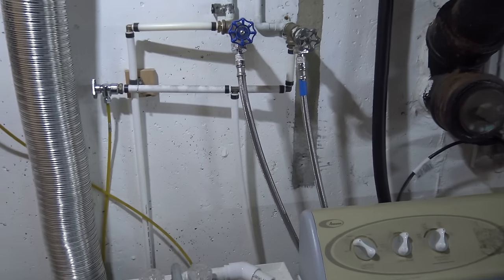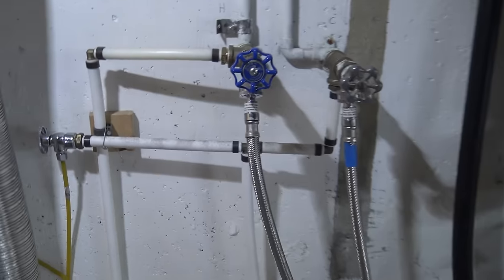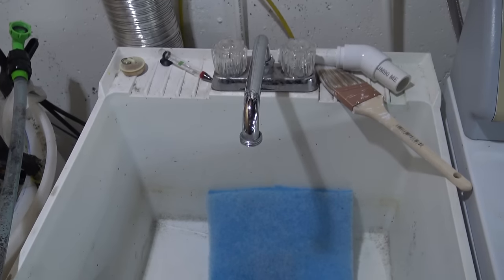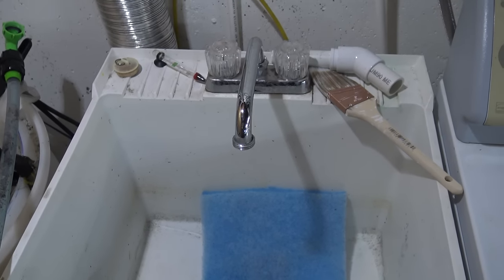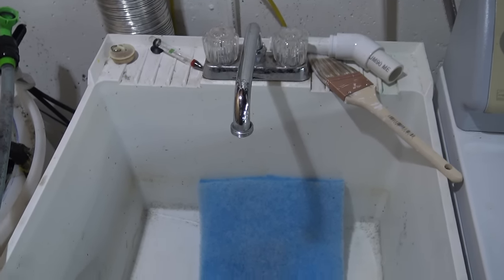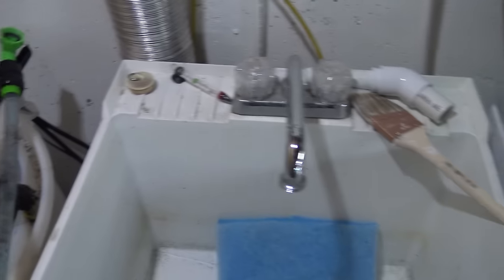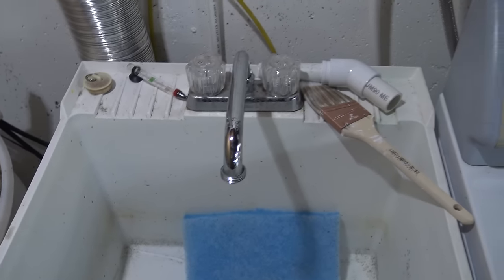All right, next up is hot water and cold water. Let's stay right here. While we're here, you want hot water and cold water lines in your basement, if at all possible. And if it already has a utility sink, even better, because you're gonna need that too. I use this with my Python to do some water changes or some top offs every once in a while.